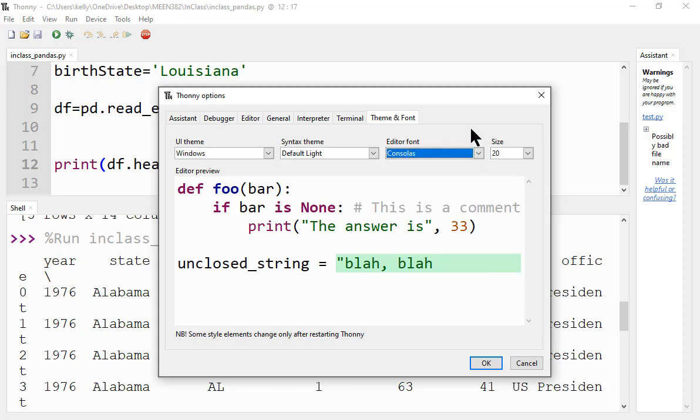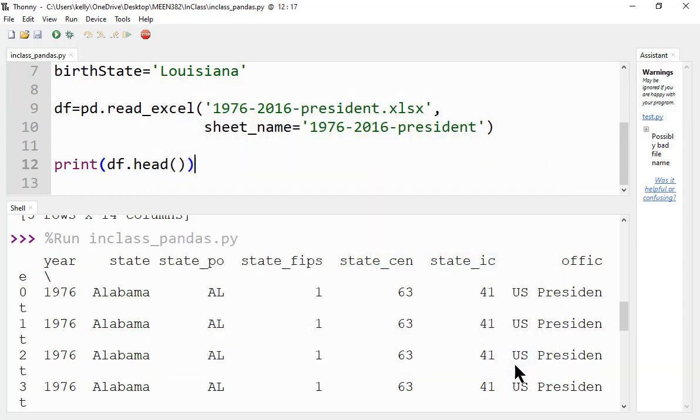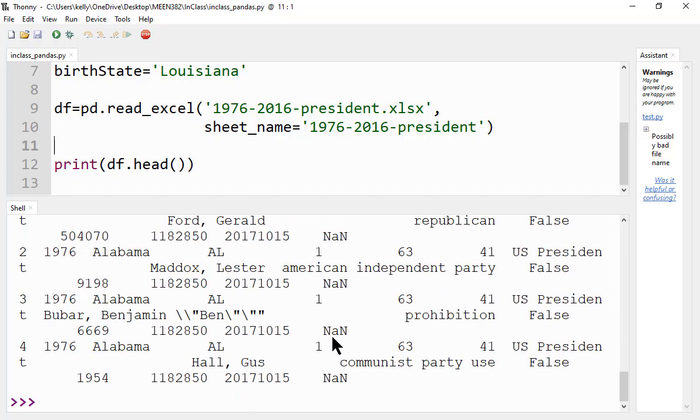Yeah, that's the font type. Huh. I must have a... So maybe some of your versions actually have an option to control the shell versus the editor. I didn't see one, so we'll have to flip-flop between either.